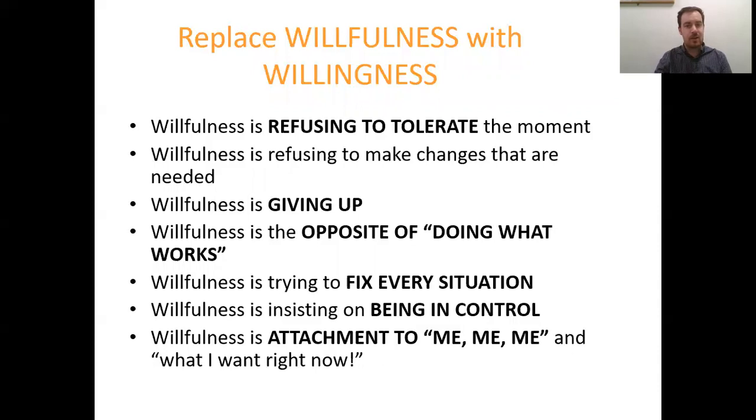So we want to make sure that we go through life willing, and we have to make sure that we replace willfulness with that. So what is willfulness? It's where we do not want to tolerate the here and now. It's where we refuse to make any changes, we don't want to do anything different, we'd rather just give up. It's kind of the opposite of doing what works.